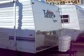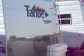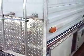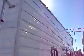Now, this thing is absolutely amazing. If you know toy haulers and you know the Thor Transport name, oh man, is it famous for quality, and you'll see why right now. This is a 26-foot, 2001 toy hauler, and I'm telling you, this thing is in spectacular shape. This will go a long way to show the difference between Thor build quality and a lot of the other manufacturers. Now take a look on the outside.